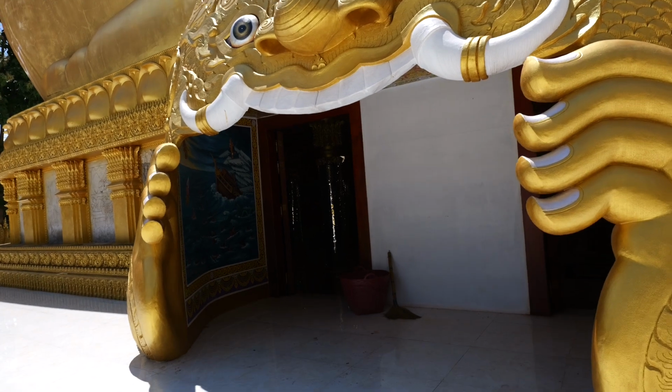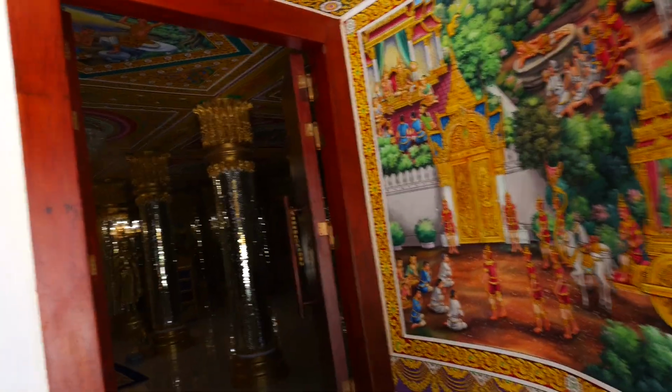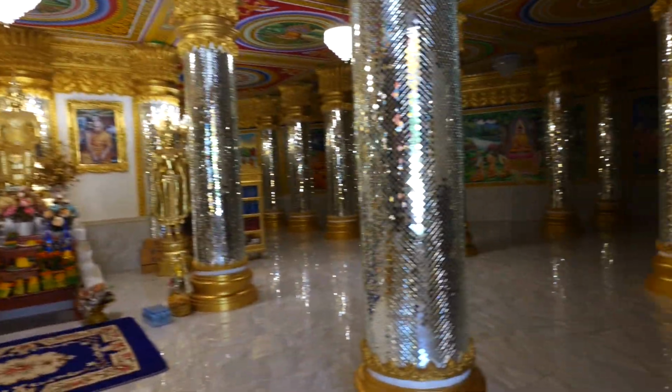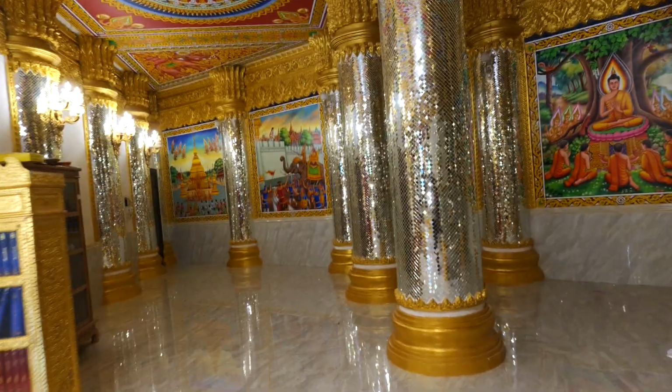Let's go ahead and check the inside of this. Some artwork here. Oh wow. This is most definitely the most unique temple that I've seen. I've not seen any of them that looks like this since being here in Laos. Wow. And as of right now, I am the only person in here. Jeez, this is so beautiful.